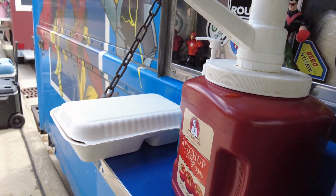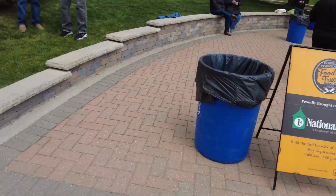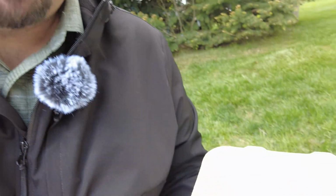Alright, looks like we got our food. Let's see if we can find a place to take this over and eat. Alright, so we've got our food, and I'll show you guys what we're looking at.